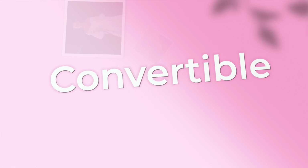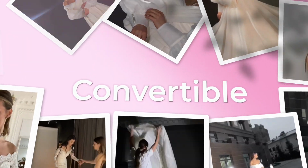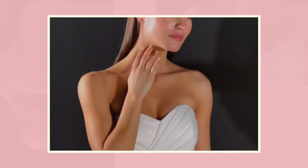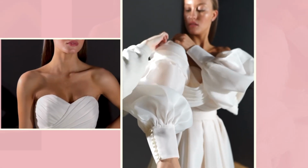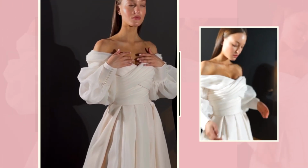And my favorite type of dress is a convertible dress, because a convertible wedding dress is basically 2, 3, 4, 5 wedding dresses for the price of one. It's crazy when you think about it. You can have a semi-sweetheart ball gown, and then you detach the sleeves, and then you have a whole brand new dress, and you're like, oh my God, it looks so good, it looks so pretty.